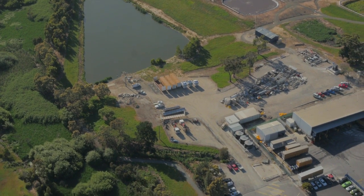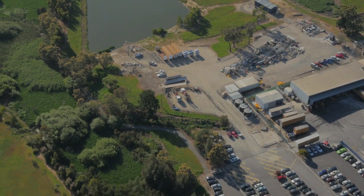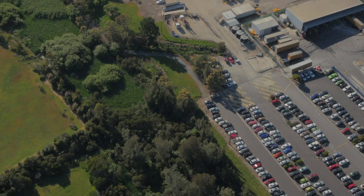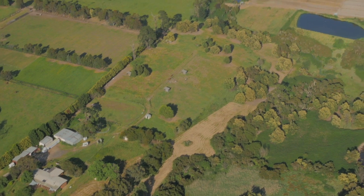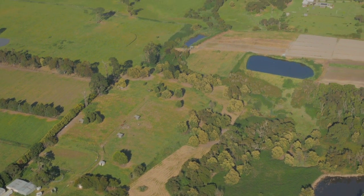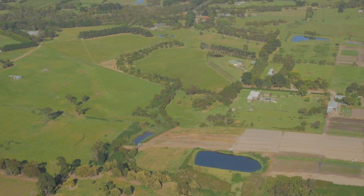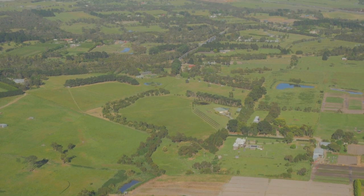So what we're hoping to do with this project is to get a good understanding of the catchment within which we operate at this particular site, and to understand more about what drives that catchment and what some of the impacts on it are and what we can do to reduce that impact or improve catchment health.